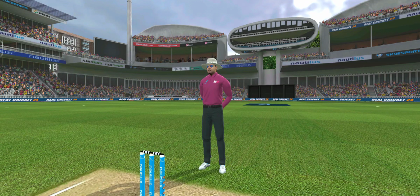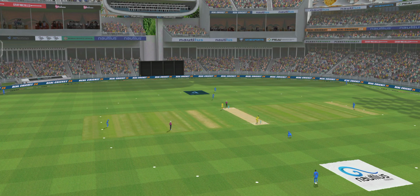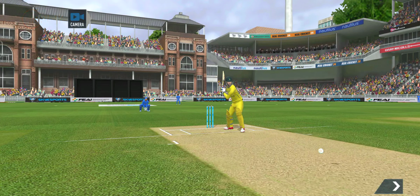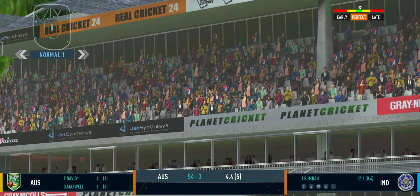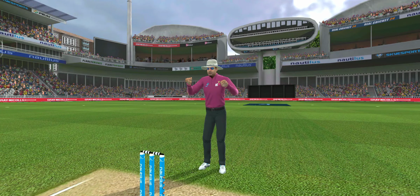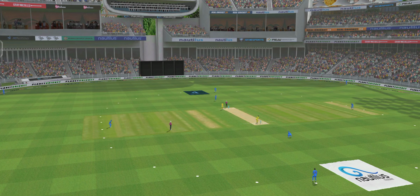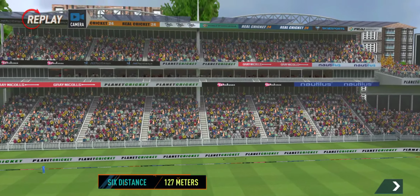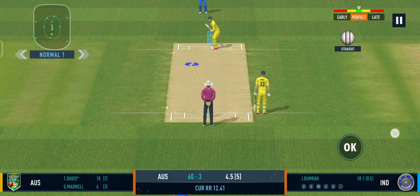Not a great ball, and that has been hammered. Terrific shot. Amazing shot, beautiful timing. Wow, that is extraordinary. That's a magnificent hit for a six. I tell you what, that shot looks even better in the replay. Lovely timing. Last ball coming up.